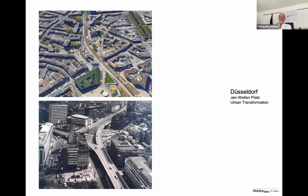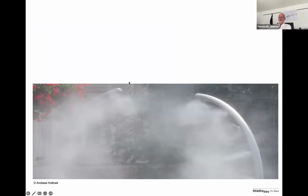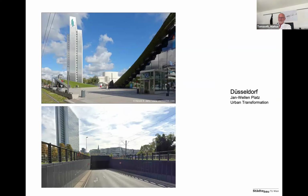So the Germans still have their road infrastructure alive, and they provide it in the city centers, but they cover it and they put it underground to reuse the public space in between those central institutions for the public, for the pedestrians, for the bicycles, and so on. So we see a little bit the tunnel, the approach of the ramp that later on leads to this public space.